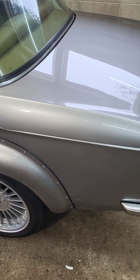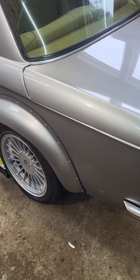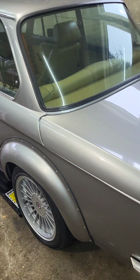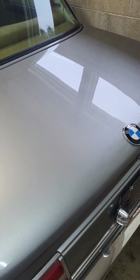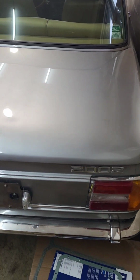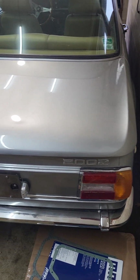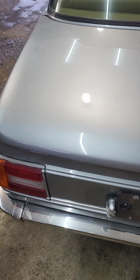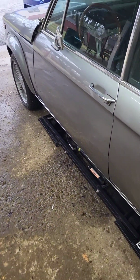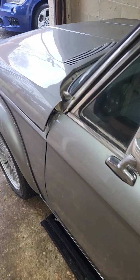Overall, it's a pretty solid car. The bodywork is fairly decent. I would say it's a five-footer. Obviously the flares have been added. It's not an original turbo car, but it's got pretty good shine to it. It looks like they fixed most of the dents. If you look real closely, the bodywork is not a 10 or concours, but it should be a pretty nice car. This car came to me with no engine.